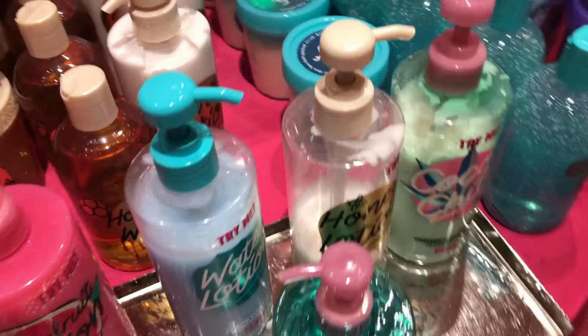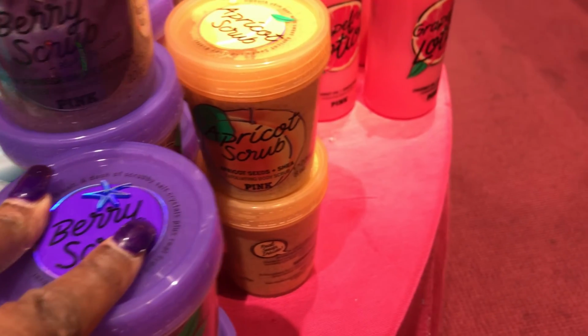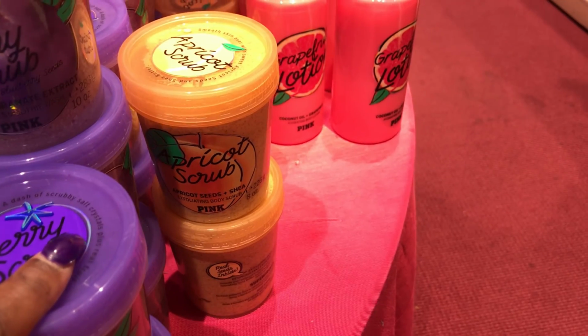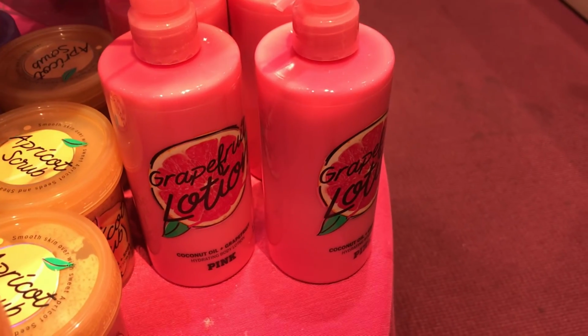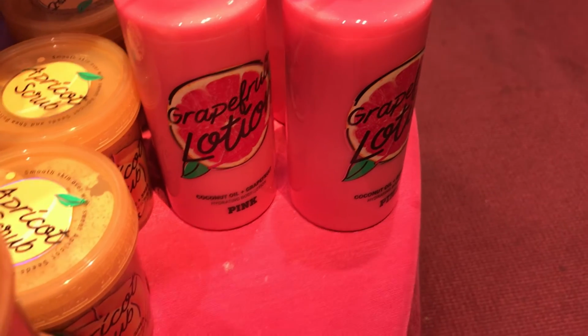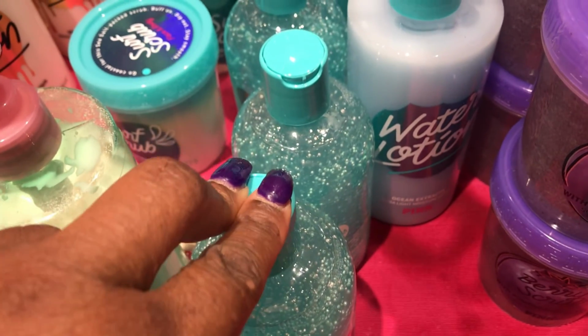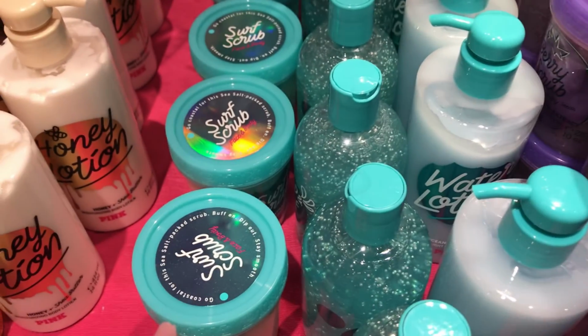So over here at the Pink Beauty table, y'all, we have some new scrubs. There's berry scrub, an apricot. There was a red one. There was a grapefruit one as well. And then there's a new lotion to the mix, which is the grapefruit lotion. Now, I do like the grapefruit lotion. It smells very fresh. As far as the body wash coming out, there's a pineapple body wash that's coming out. Along with, we still have the soap and scrub lotion.